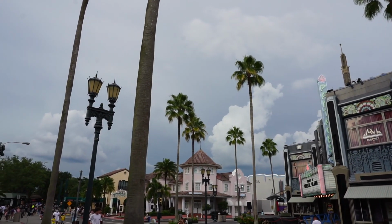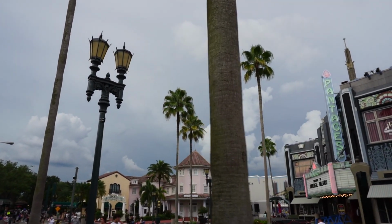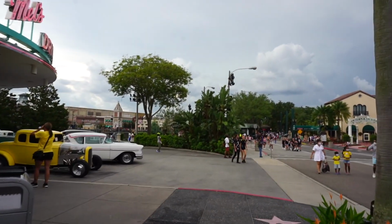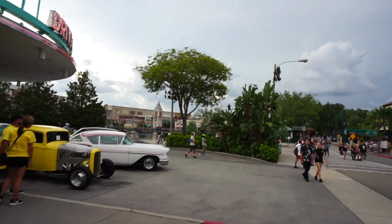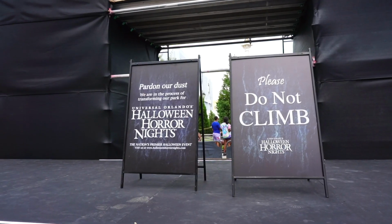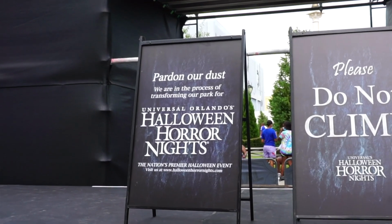Storm is rolling in here at Universal Studios Florida. I'm glad we got to get out and see some of the scaffolding and stages and preview merchandise and other things that are coming. And as time goes on, I will be able to come back and show you guys more updates for Halloween Horror Nights. We will kind of see this thing unfold and be built right before our very eyes, because September is going to be here sooner than we think.